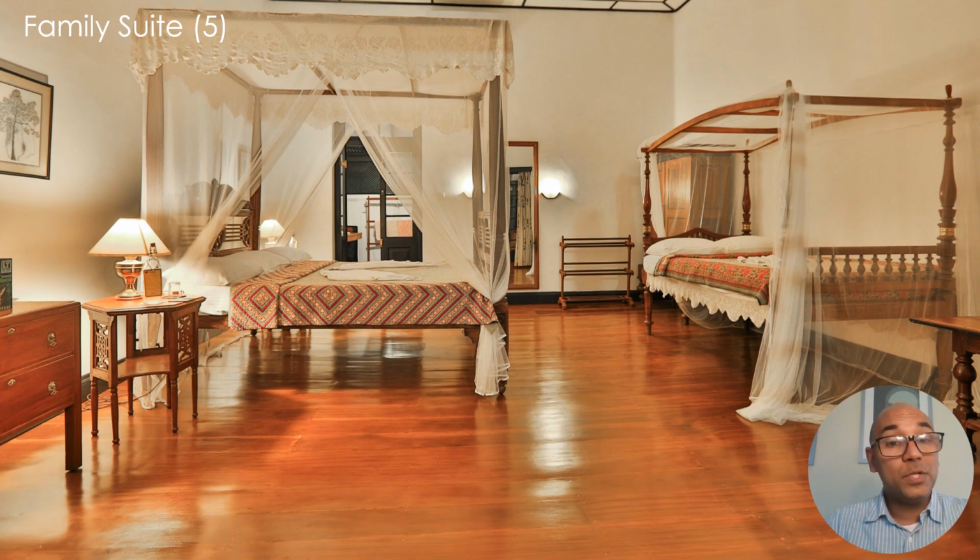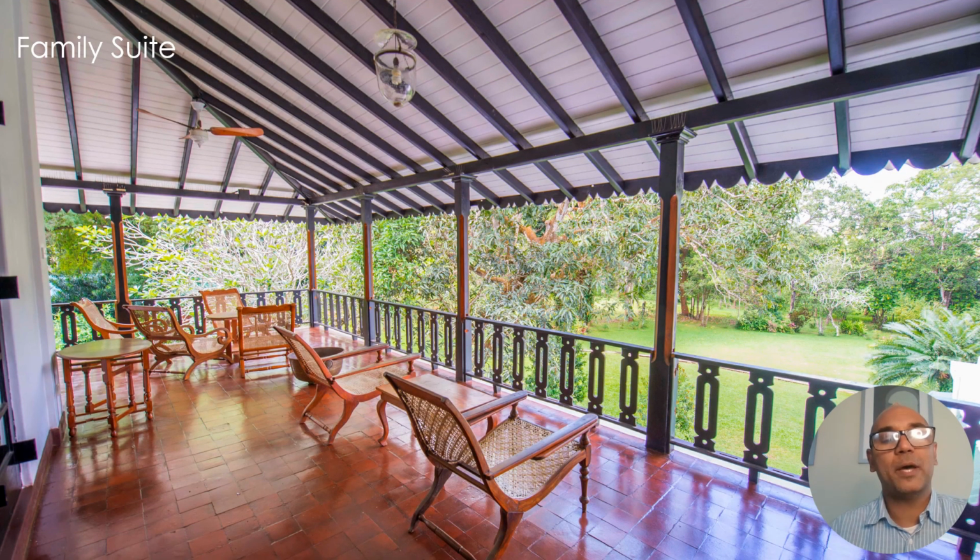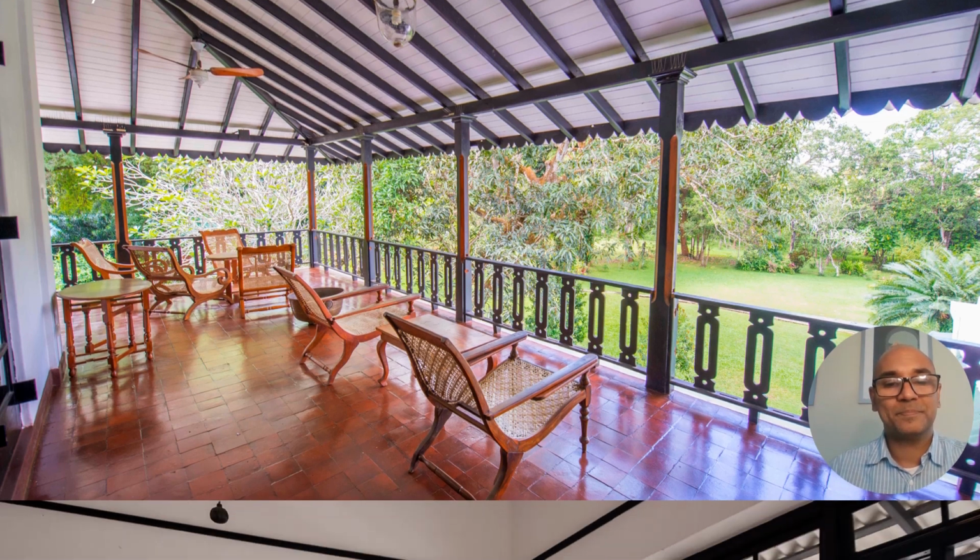The family suite also sleeps 5, so there's the master bedroom which has an extra bed. And the two rooms are connected by a balcony, so they share a common balcony and that's how you access the second room. So they're on one floor up. This is the entrance to the family balcony through the doorway ahead, and we have the landing where we have another room upstairs also.